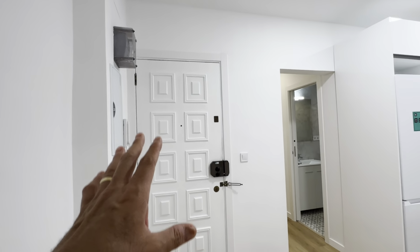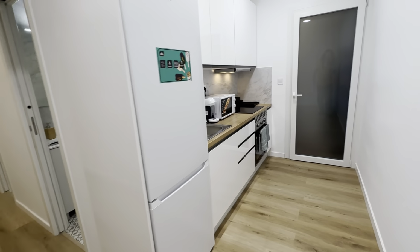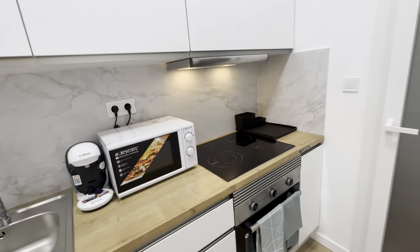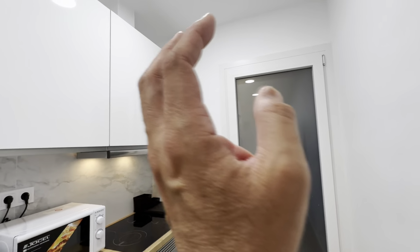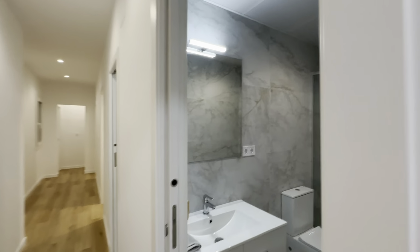Then this is the access hall over here with the interphone and the kitchen, fully equipped with its freezer and fridge, sink, microwave, coffee maker. There's electric stoves, oven, and of course pots, pans and stuff. And then there's the laundry area back there with the washing machine and the dryer as well.